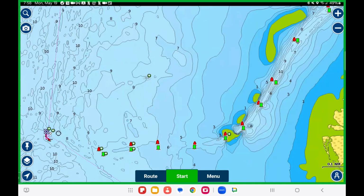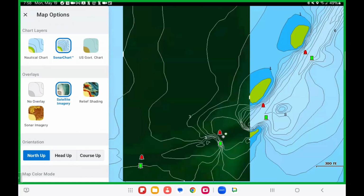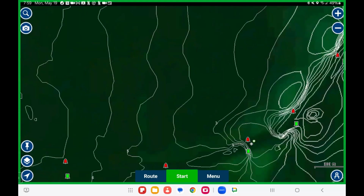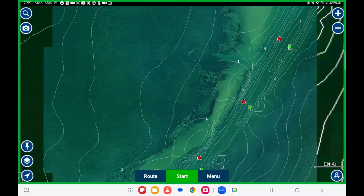It looks deceiving. Right here, we have two buoys that are on top of a sandbar. They just dredged this channel last year, I think at the beginning of last year. So obviously this chart graphic does not match what's actually there. I wonder if the satellite imagery shows the dredge. No, it doesn't show the dredge, but you do see that there's a cut through in the sandbar. So you can get through there.